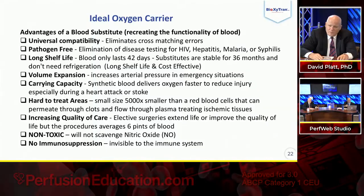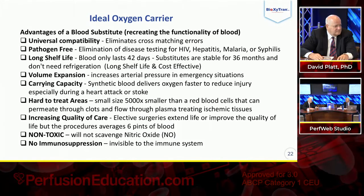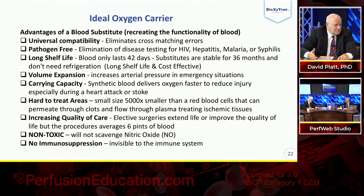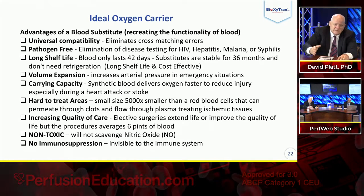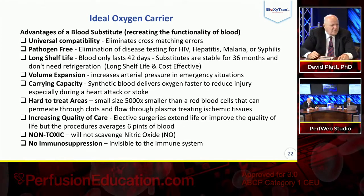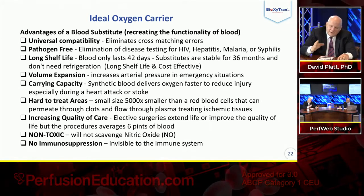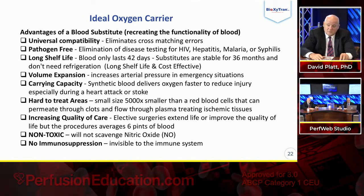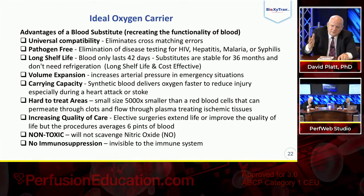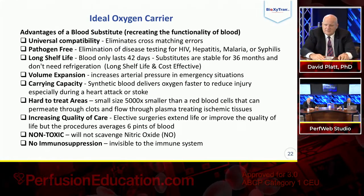Well, you know, blood's not universally compatible. ABO mismatch is a huge problem. Antibodies are a huge problem. Each of those points is valid, but I wanted to concentrate on this thing because people ask about it. And obviously immunosuppression is very important.